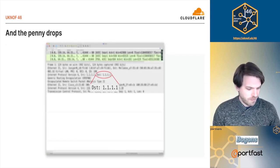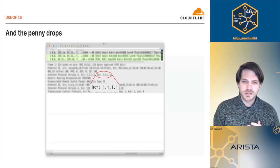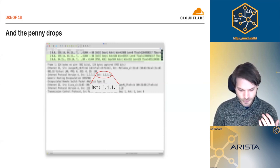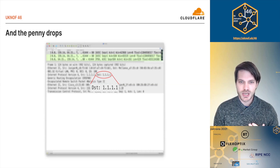So let's have a better look at that TCP dump. You see, that TCP dump had the destination of 1.1.1.1. That is in and of itself quite weird. Why would anyone be interested in sending GRE packets to a DNS resolver?